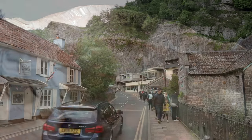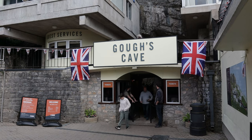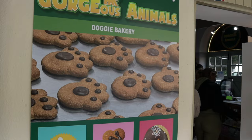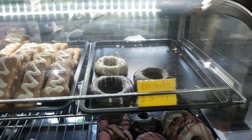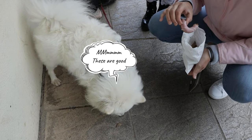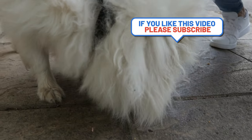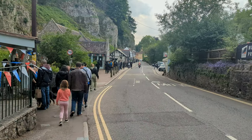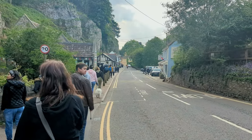But we're here to find the cheesy treasures inside the cave. But first, we need to feed Fluffy. Now we're going to Gough's Cave, which is the largest cave in Cheddar, and I'm sure we'll find some cheese inside.